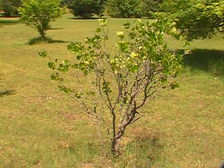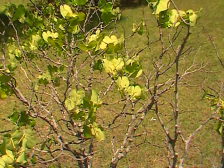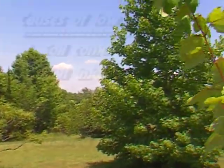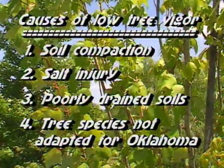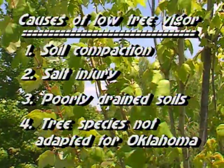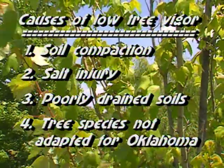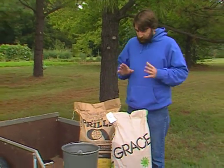Now, if your trees aren't growing vigorously, don't automatically blame it on fertilizer or lack of fertilizer. You may need fertilizing, but several other things can cause low vigor, such as soil compaction, salt injury, or waterlogging from poorly drained soils, or trying to grow a species that isn't adapted to your area. So fertilizer shouldn't be viewed as a cure-all. It doesn't always cure low vigor in trees. Low vigor can be caused by several other factors.